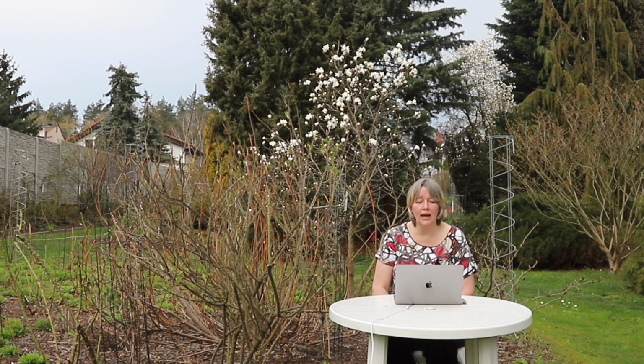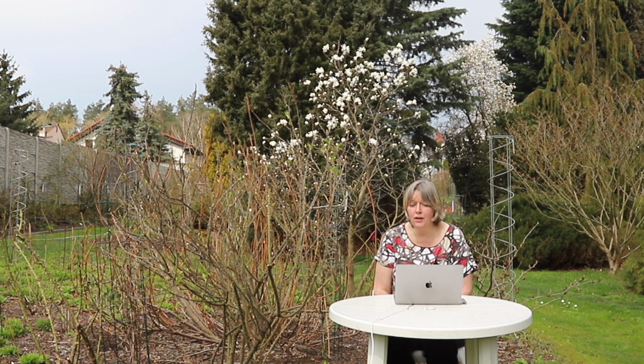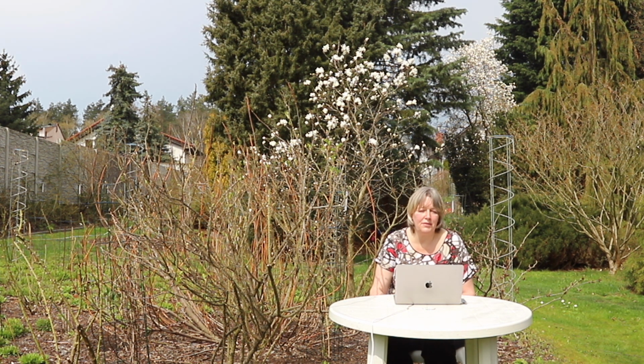The last one is an island in the Outer Hebrides called St Kilda, and this is an old UNESCO site which was given its status jointly for nature and culture. So we have a unique ecosystem and unique nature, plants and animals living on this small island, but we also have a local community, mostly of sheep farmers and fishermen. So this rural way of life, unchanged for hundreds of years, with some old villages made from local materials, and basically people living the traditional way.